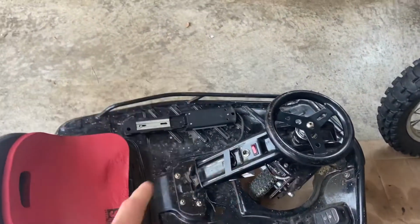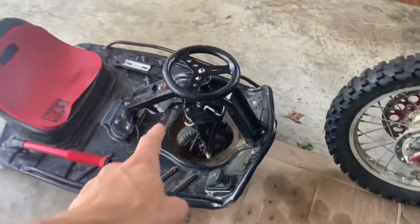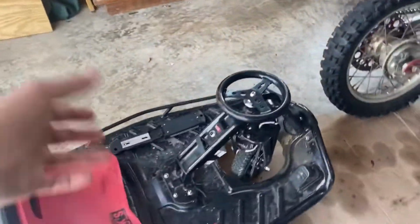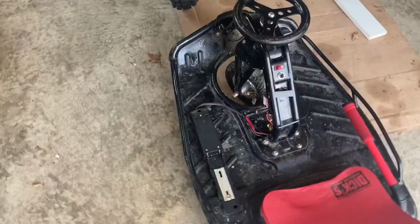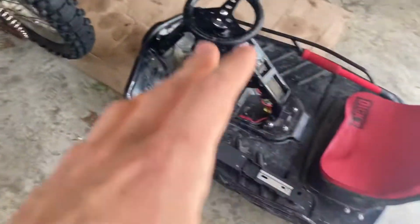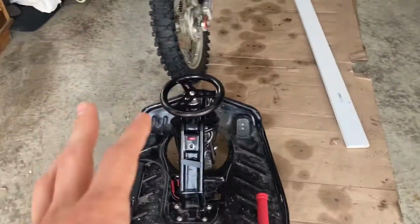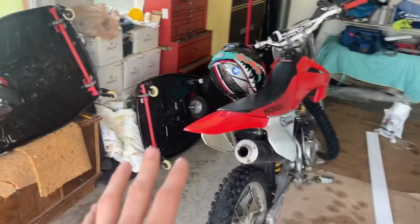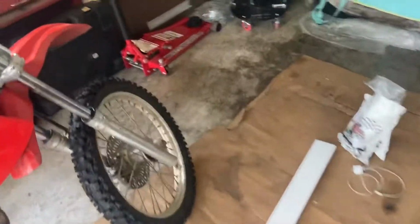It has an upgraded battery and an upgraded controller on it. So from the original 24 volt, we are now overvolting it to a 36 volt to gain a little more top speed, gain a lot more bottom end torque, just to make the cart way more fun to drive. But I got something that we're going to be doing to this. So let me grab it real quick.